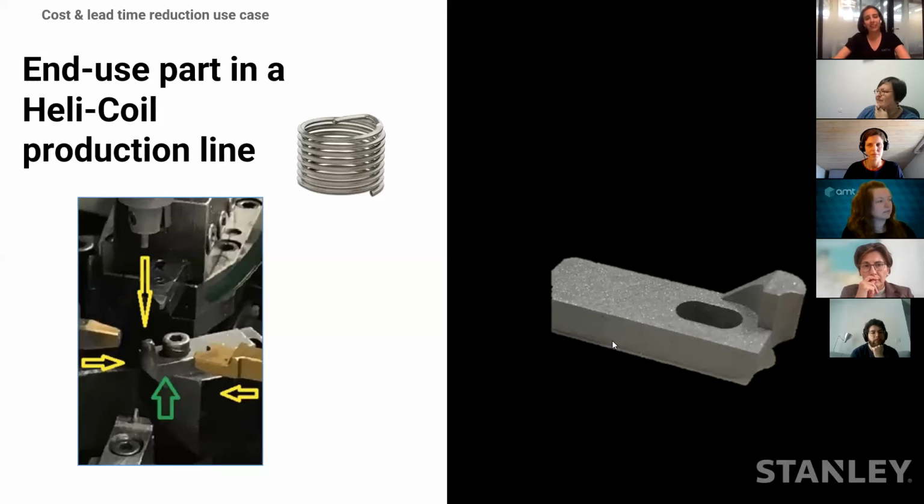So they identified that as an opportunity to 3D print without any design changes, and it was both a cost and a lead time opportunity. We'll get to that. Okay, spoiler alert.